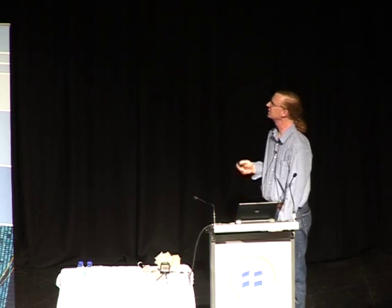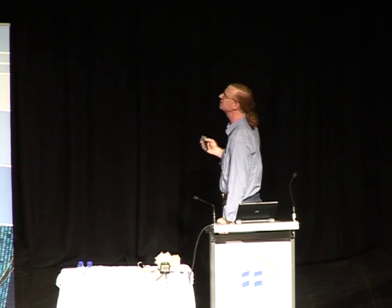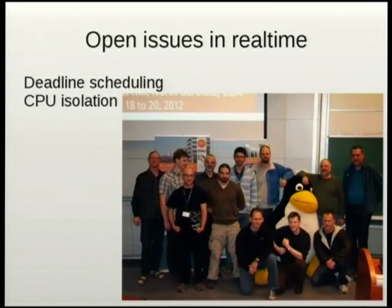But the plan is to merge much, or not all, but much of the real-time patch set in the course of the next year because they're really tired of maintaining it outside of the mainline. So at the real-time summit that was held last October, they actually partitioned this stuff out and took assignments for fixing this stuff up and getting it into the mainline. So we'll see it there.